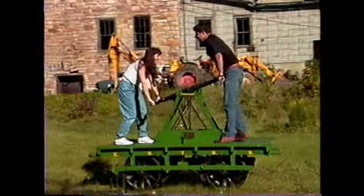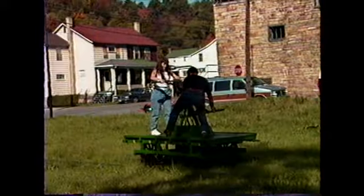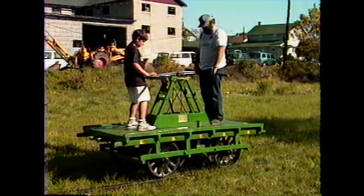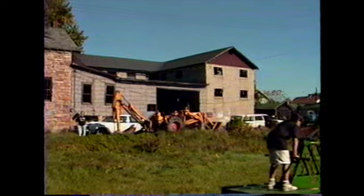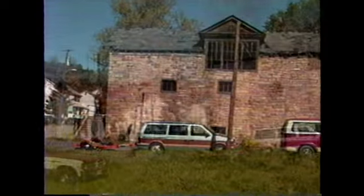And you'll see the old company store, the old coal company store there in the background, that stone building. It was demolished in the early 2000s, unfortunately. It's no longer there. But here's a video clip of what it looked like in its derelict condition in the 1990s.